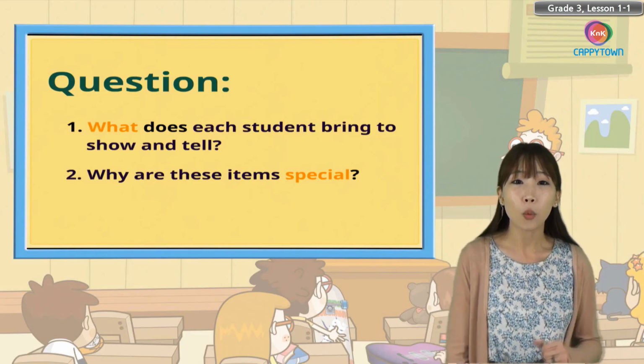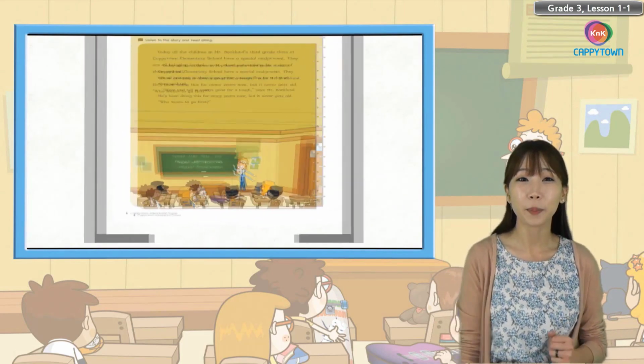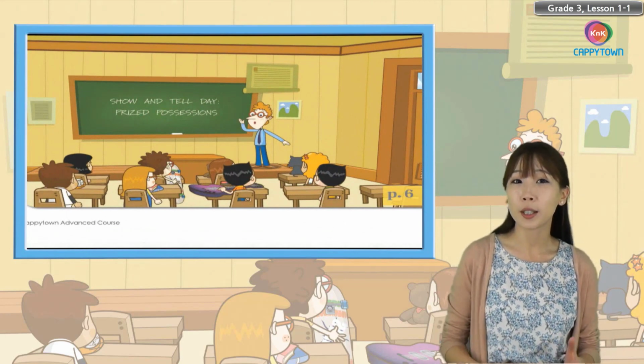Now, read aloud with me. So open your textbooks to page 6. Be ready to stop at certain sections in the story. We will stop and think to answer questions on the worksheets.